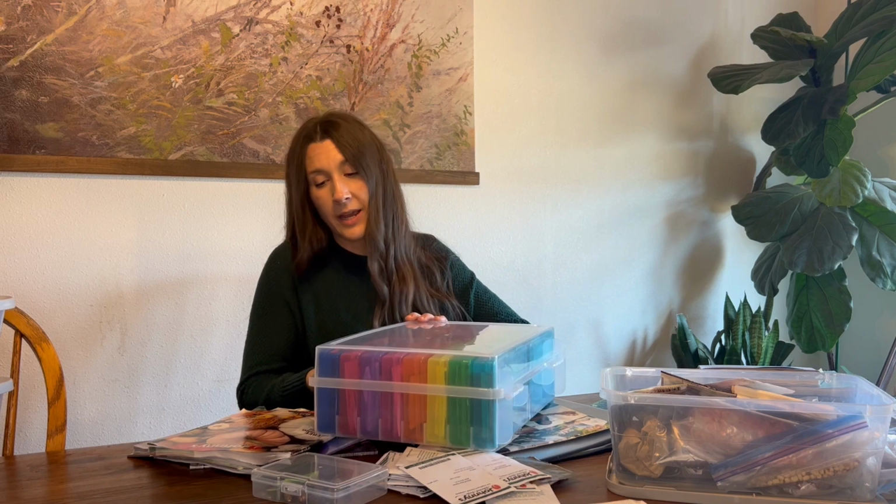The large container is nice as well. It has a handle. I can carry this right out with me and it just makes it easy to tote the seeds around wherever I need to go.